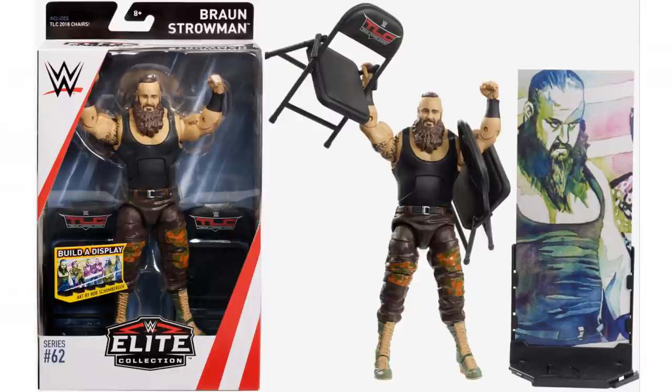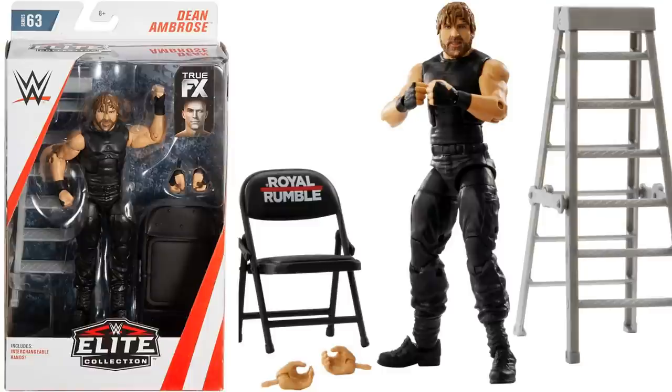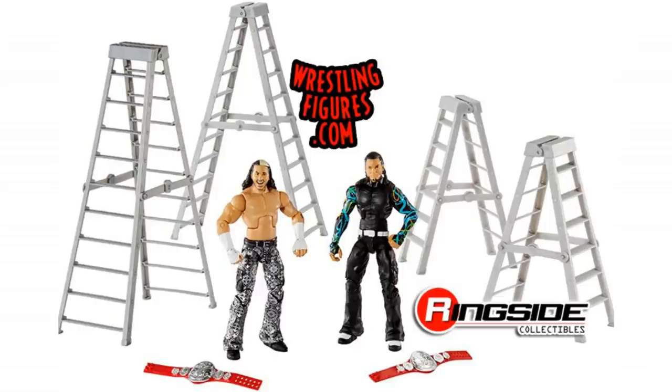Braun Strowman, Elite 62, you get a couple of chairs from TLC. Dean Ambrose, Elite 63, has got, I think, a Royal Rumble chair, a ladder, and changeable hands as well. They took out those dioramas and they've now replaced them with changeable hands for the male Elite figures. You can get a load of ladders with the Hardy Boys Epic Moments set as well. That is definitely worth a mention. So lots of TLC stuff there.